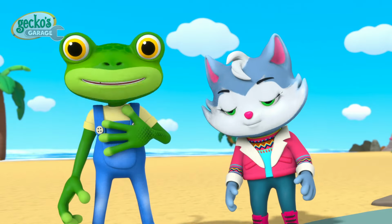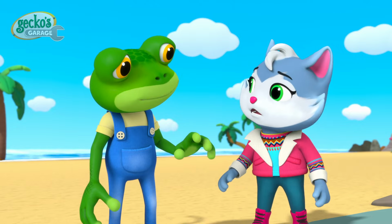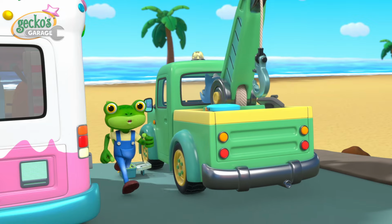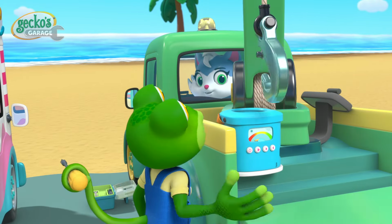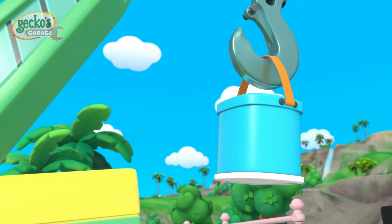Vicky! Oh, we're so glad you're safe! Gecko, the ice cream! Apurate! Yes! Let's hurry, Cat! Grab your tools, it's fixing time! And while we fix, we say this rhyme to move your ice cream maker in a pinch. We'll pick it up with Tilly's winch.